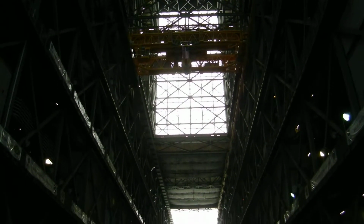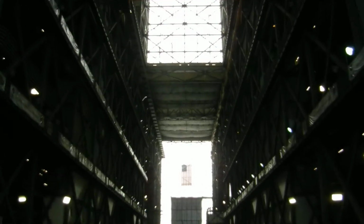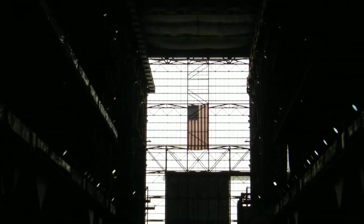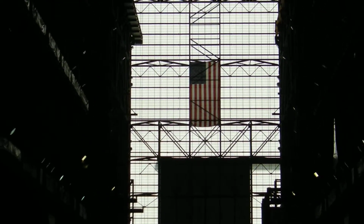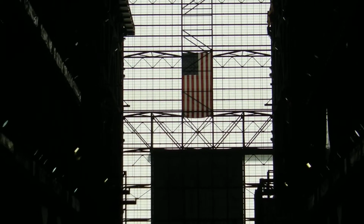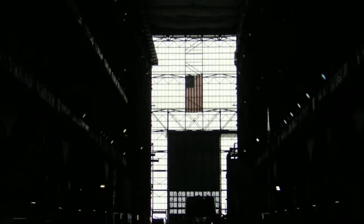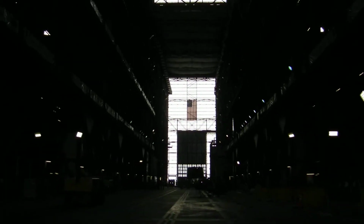It took them less than 2 years to build it. They were in a race to beat the Russians to the moon. Money was no object. If you look way, way, way up there, remember I said the doors? 2 on one side, 2 on the opposite side. Okay? So if you look way, way up there, kind of on the right-hand side, you see a yellow device that looks like an H. That's a crane. Way up there.